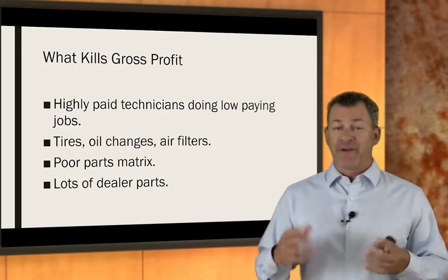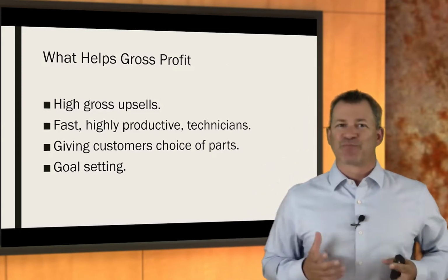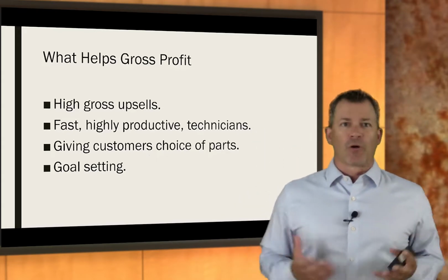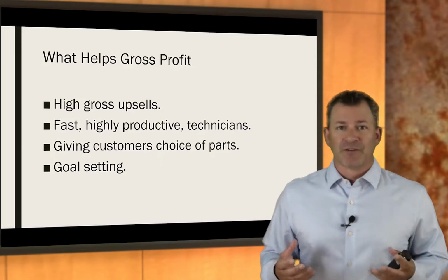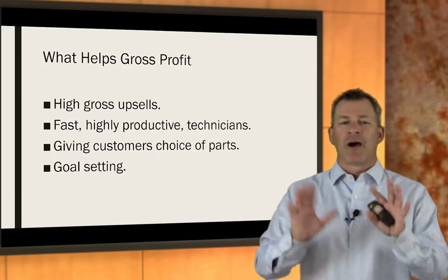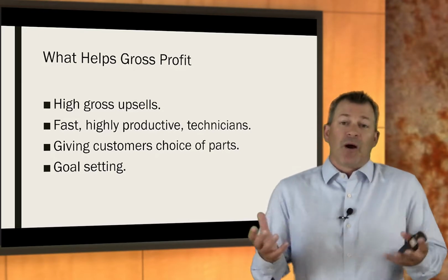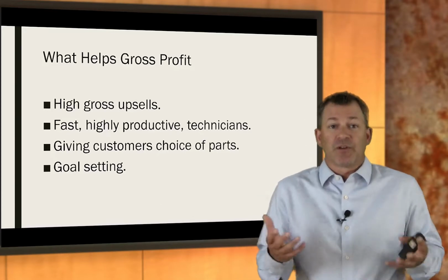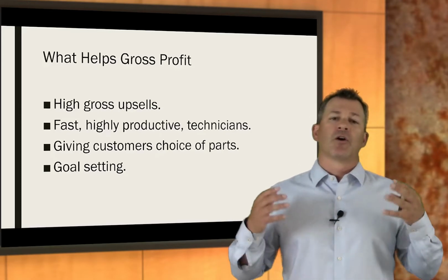If we have really fast, highly productive technicians, and go check out those videos on measuring productivity and increasing productivity, because if you can do that, then you can protect your gross profit per RO, and ultimately gross profit for the shop. If you can give customers a choice of parts, sometimes they'll pick the lower price part. Now, I know you know what comes with it. I get the quality thing and all that. So I'm not suggesting this every single time, but sometimes, depending on the circumstances, we can actually get some more gross out of a part by giving customers a choice.